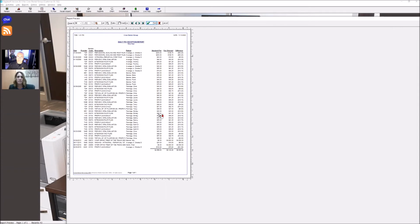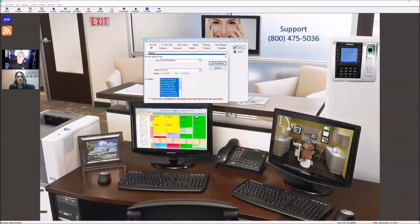So this is a fantastic tool. Yep, I agree with you. Yeah, that makes your adjustments report really clear and concise too, and you don't have to be looking through pages and pages of $3 write-offs for an exam or something. So yeah, exactly.